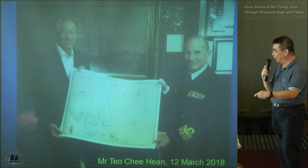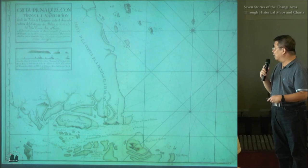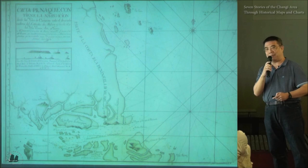So this is DPM Teo Chee Hean's Facebook post, the exact post. I did a screen capture of it. And after seeing that, I got curious. So one day I thought to myself, why not I try to write to the same museum and see if I can buy a copy of it. And I wrote them an email.